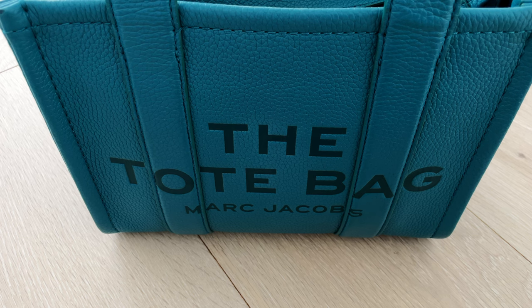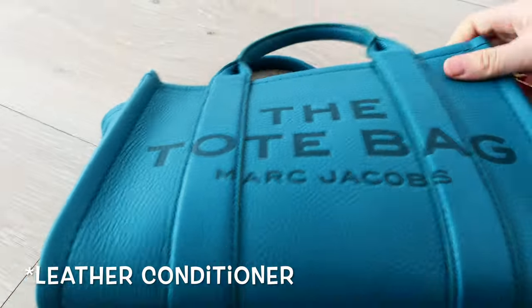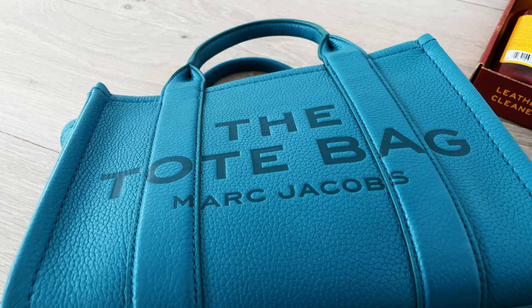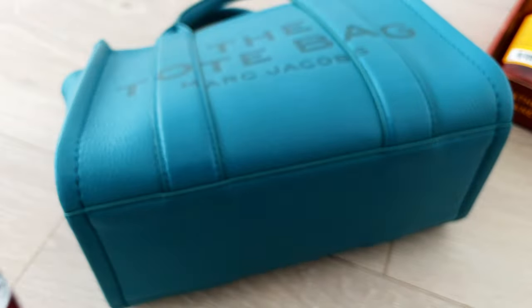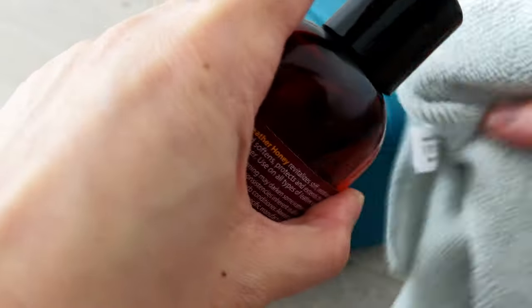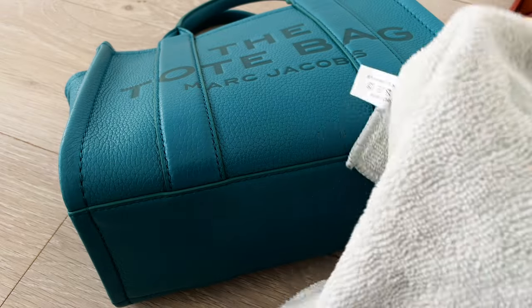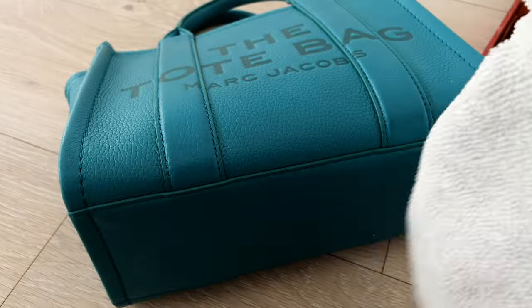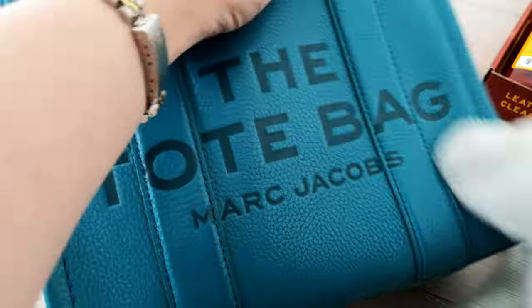And then after applying the cleaning agent, the next step is to apply the oil. Again, it's basically the same principle. Use small amounts first, and use a different microfiber cloth and rub it very gently, swiping it very gently onto the leather to give it the shine back.